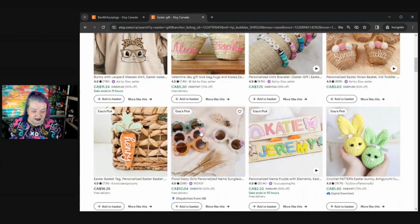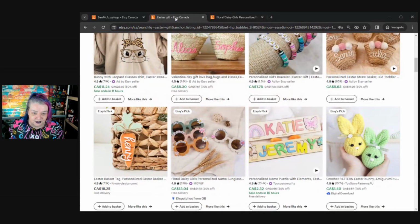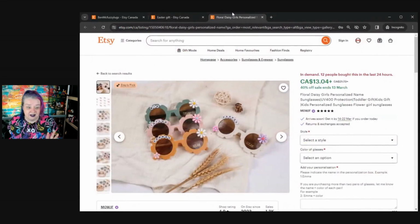Okay, right, glasses. This is a weird one. I hope that wasn't an ad I clicked on. I should have checked that better. I hope that wasn't an ad. That wasn't an ad. We're okay. Sorry if I ever click on any of your ads when I'm doing something like this.